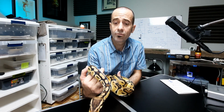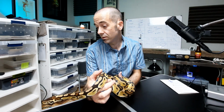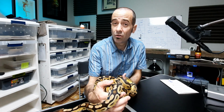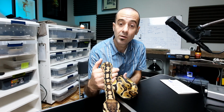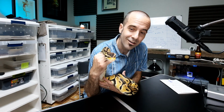And she's been off food for about 2 months. I need to get her feeding again. Might even have to go back to live here if she goes much more into the summer. But when you buy a mature female, you don't know the full breeding history and if they'll be ready to go. So I almost like buying sub-adults that I know are virgins and will be ready for the first breeding season shortly. Look at this girl.